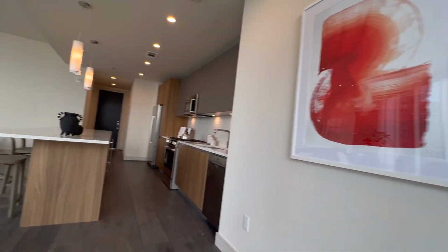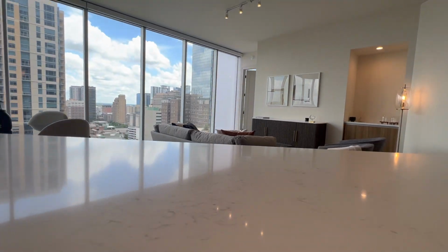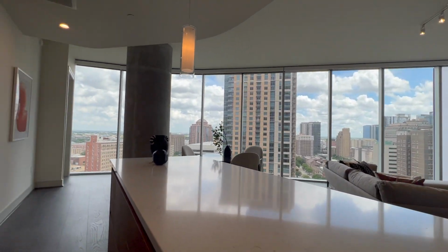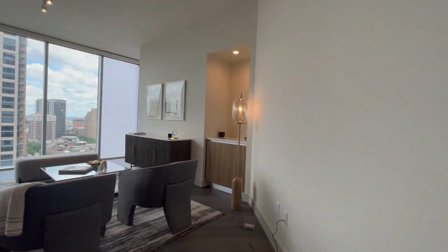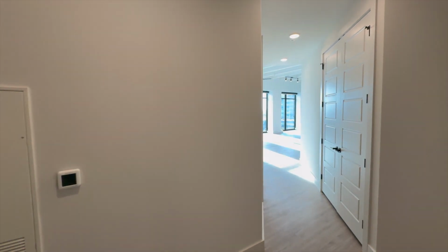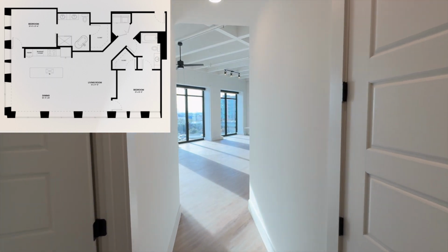But this next property, it is out of this world. We're going to be checking out this two-bedroom, two-bath at none other than Elevate. This is one of Houston's newest properties. And get this, this was previously an old office building.